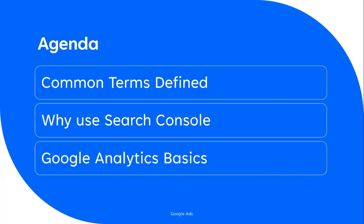So today we're going to go through a handful of different things. We're going to define some common terms. If you've taken part in any of our other webinars or watched anything before from us, you may see some duplicity here. We're going to talk about why use Search Console and what it's good for. We're going to talk about Google Analytics basics as well, and some of the most basic functions you can use. And then I'm going to jump away from the deck, and you're going to join me as we go real time through Google Search Console and Google Analytics. I'm going to show you some of the stuff that's in there, specifically in this case around the Cats Cove Communications website.